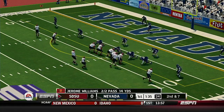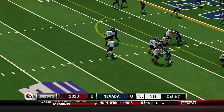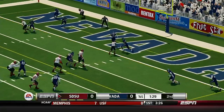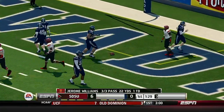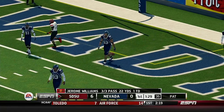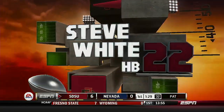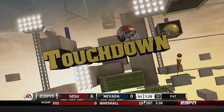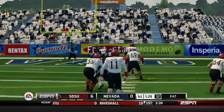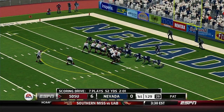8 yards out. Goes to the end zone, and he's got the halfback. Touchdown. Decided to go to the running back on that touchdown pass. Just a nice job by the quarterback of showing great patience here, going through his progressions, finally finding the back to get into the end zone.